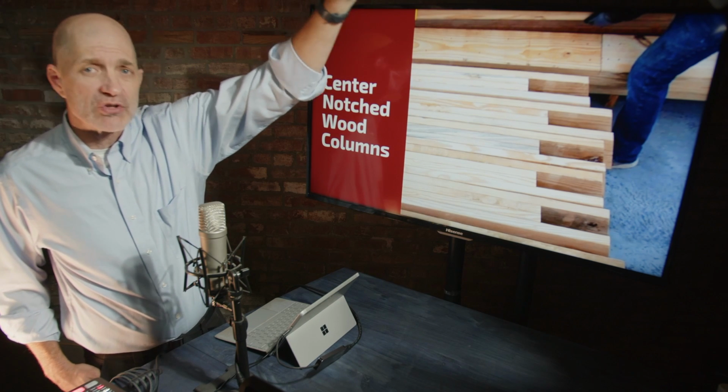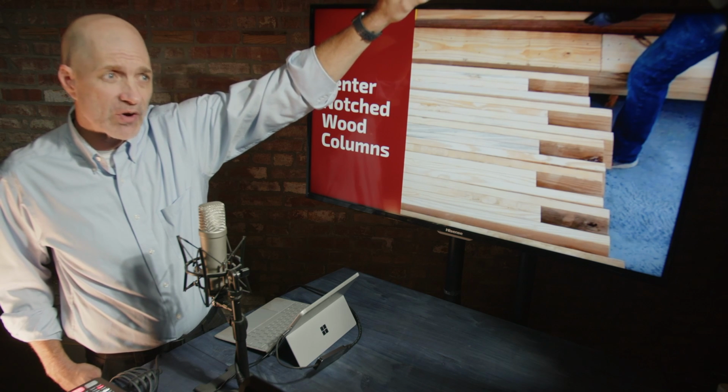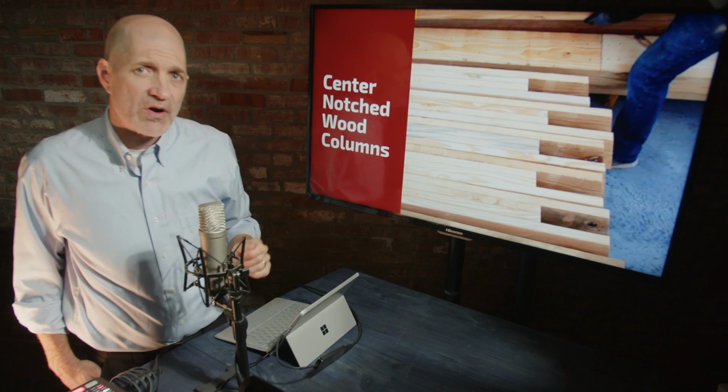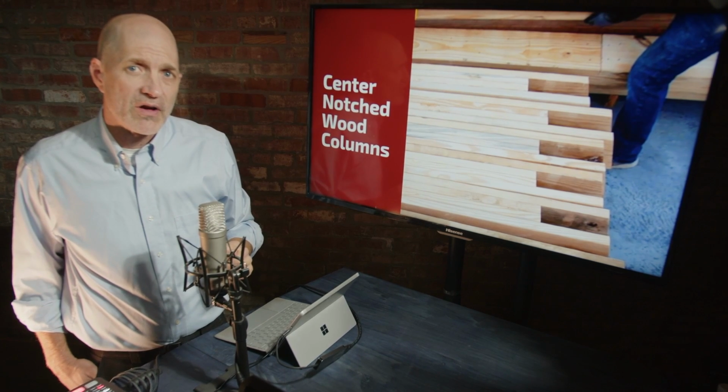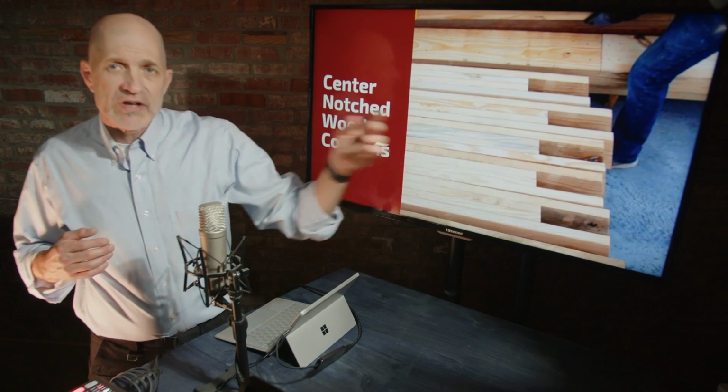We don't have to put double joists on the top to hide all the slop of our building. We're so precise that you can put your joists straight into the top of our columns that we provided in our pole barn kits. And then you can lag bolt right straight through there.